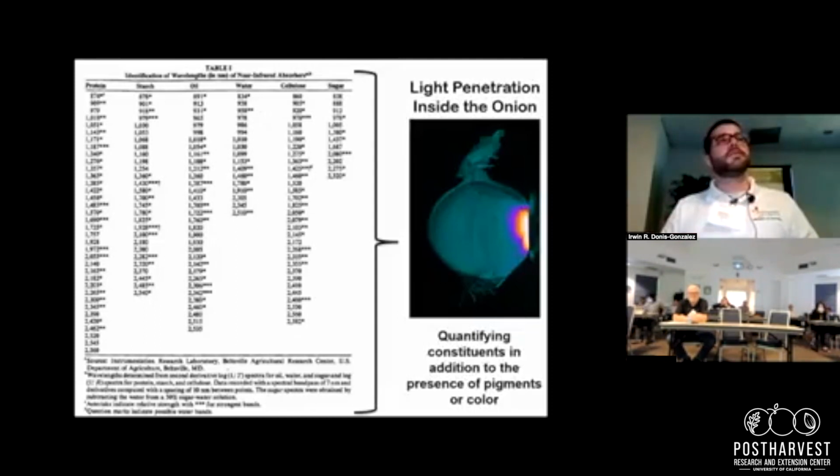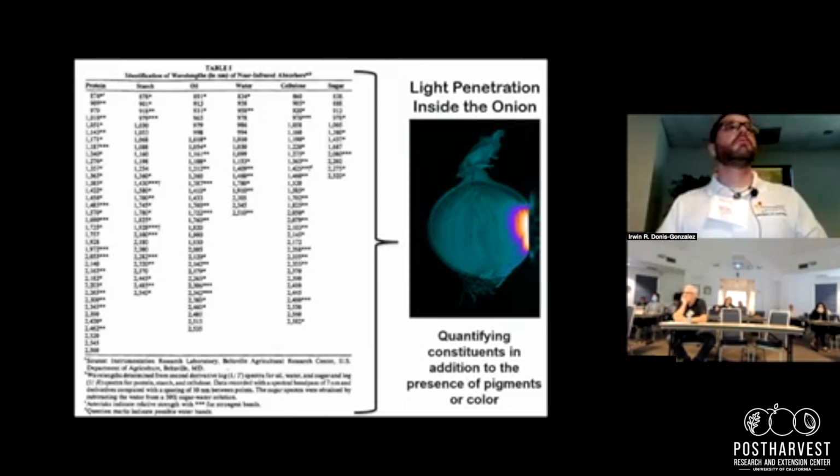This is just a very nice example of light penetration inside an onion that is used to quantify constituents, pigments, or others. But as you could tell, it just has a certain penetration. It's not transmitting through the whole onion, so we are, to a certain point, just inferring quality around that light. That's why when you develop calibration algorithms to discern sugar levels, for example, in a peach compared with a cherry, which one do you think is going to be more accurate? The cherry or the peach?